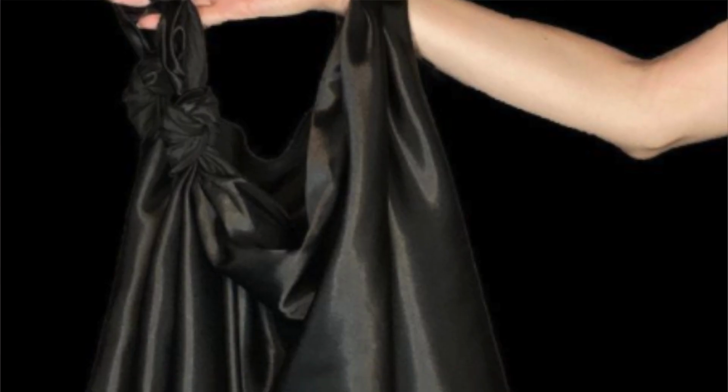So what I decided to do was to make one big piece of satin cloth, and it could be used multi-ways: on your head, as a top, as a dress, as a skirt, even as a bag if you wanted to.